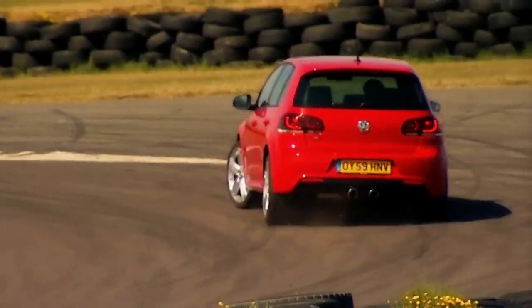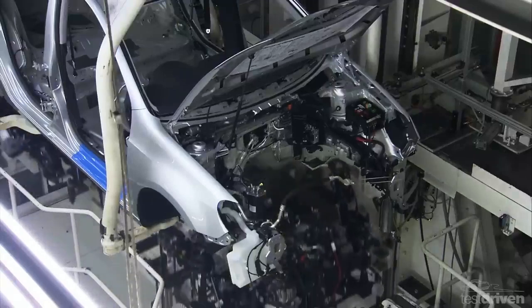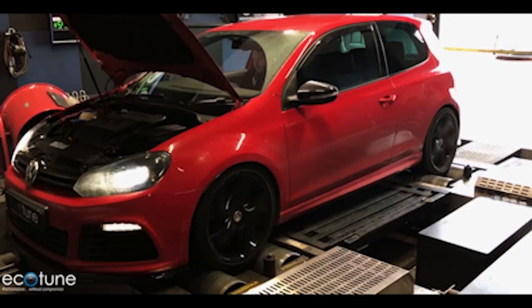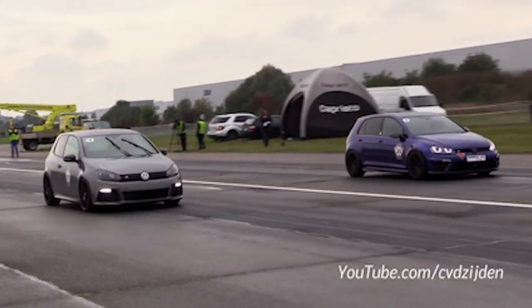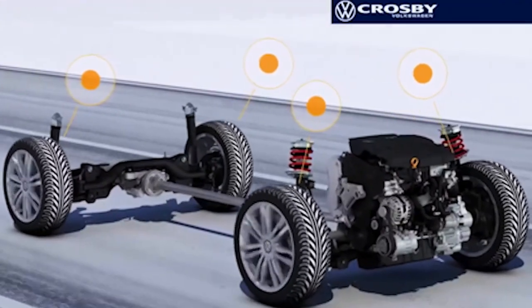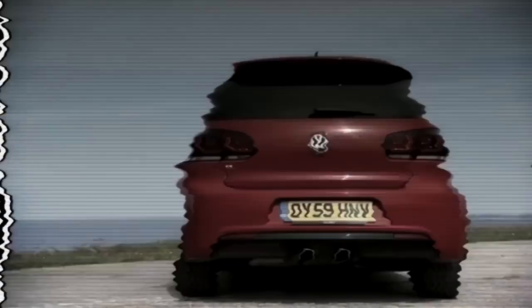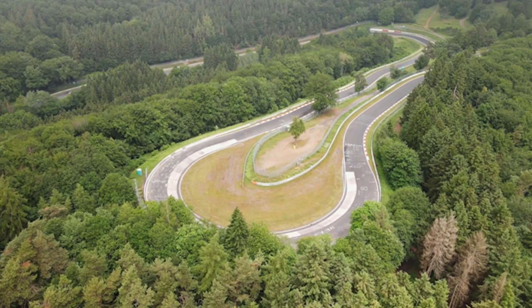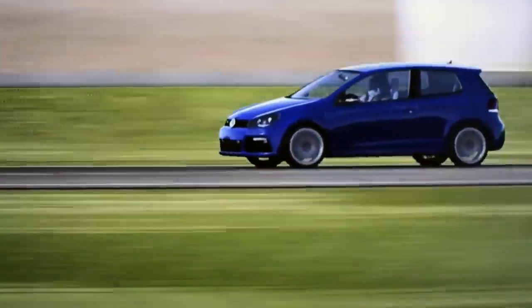The Golf 6R was in production from 2009 till 2013, powered by a 2-litre turbocharged 4-cylinder engine, which produced 260 horsepower and 330 Nm of torque. It did 0 to 100 in 5.9 seconds, equipped with VW's 4Motion all-wheel drive system, as well as unique styling, which set it apart from standard Golf models. Something else worth mentioning is that the Golf 6R completed a lap of the Nürburgring in 8 minutes, a very impressive lap time for a compact hatchback.